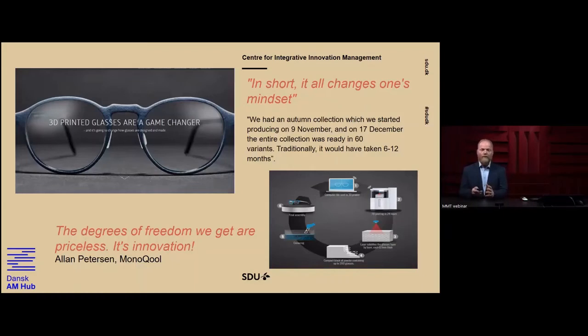And yes, if you compare the basic cost of a 3D printed eyewear frame with an injection molded eyewear frame, the 3D printed part will always be more expensive.